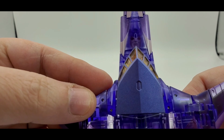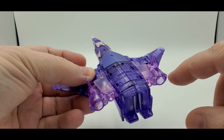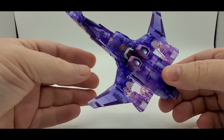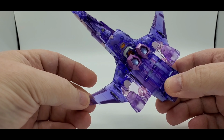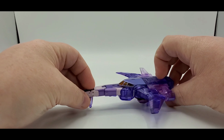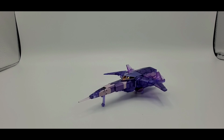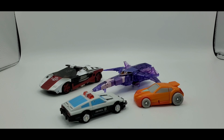You can see his face. Hello, Clarice. How are you doing? So very nice. And you got clear, and you got the clear back here as well. So not all of them is clear. You can't see the bottom if you like that kind of thing. You got the closed open fist, kind of closed, but there you go. And he does have the landing gear as well. So very nice. So there you go, man. I've reviewed this thing a whole lot of times. Still love it. There is Cyclonus, the clear version, and Siege Red Alert, Magic Square Prowl, and Wheelie for some scale.